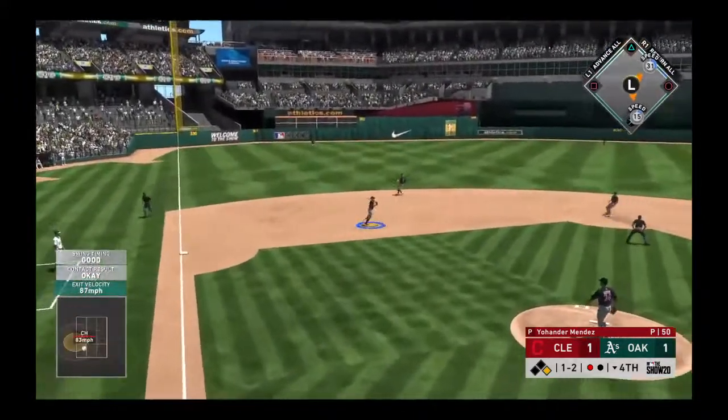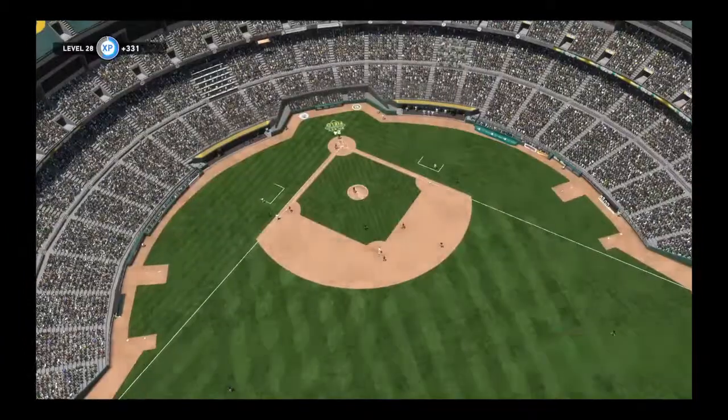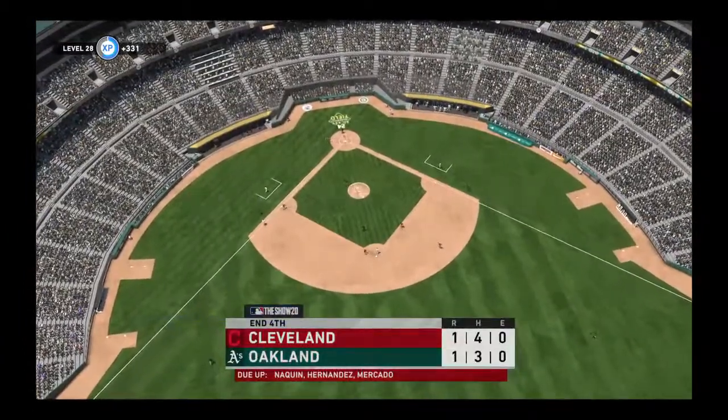Hit on the ground to third. Scooped up. Hernandez at second. Relay to first in time, and just like that, this side is retired.